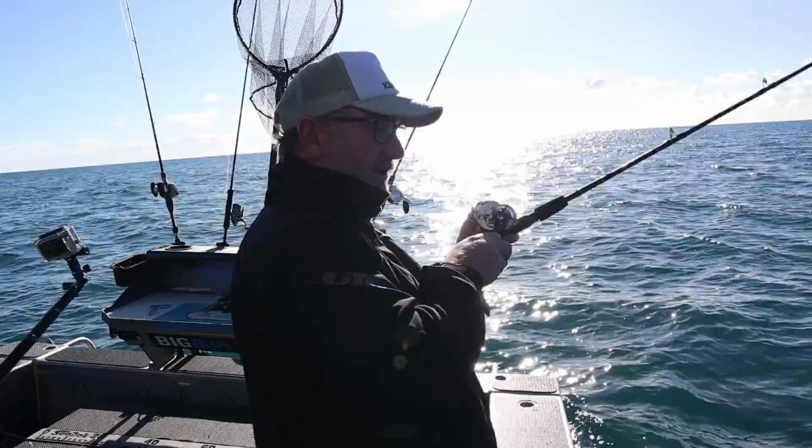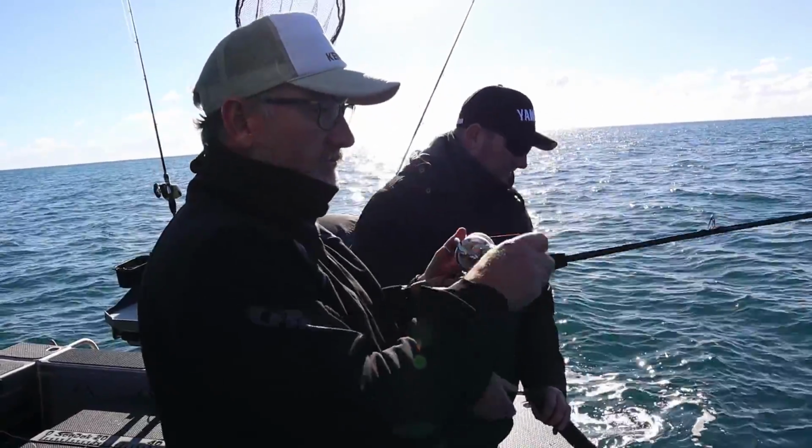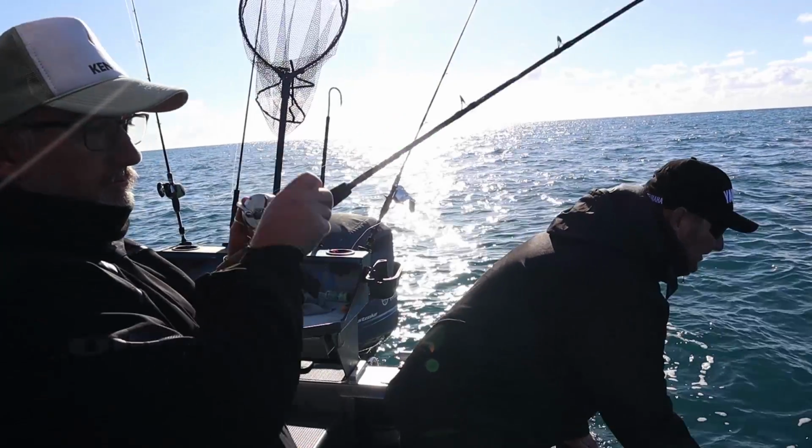Oh, it's just given up. You must have a good one, or you just got a rock. Nah, I can't have a rock fish because it's drifting up. It's coming up on that angle. Shit, I think it's a cracker. Oh, it is a good fish. Oh, wow. Good job, Dan.